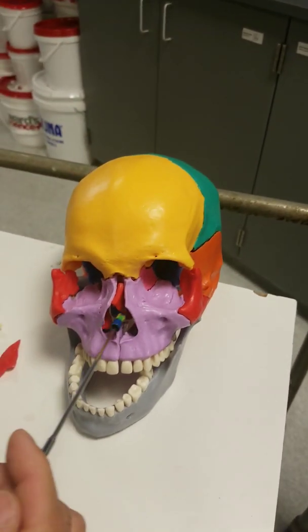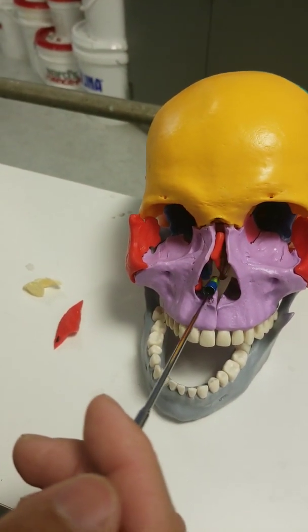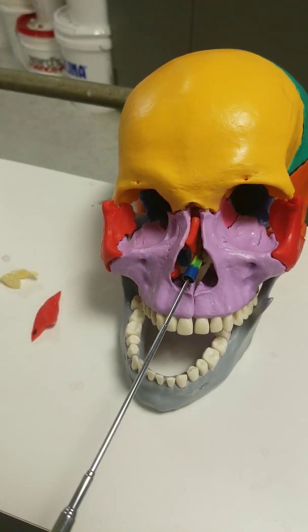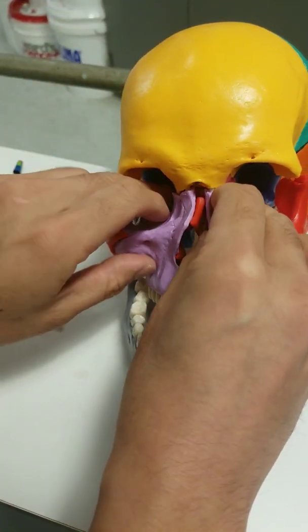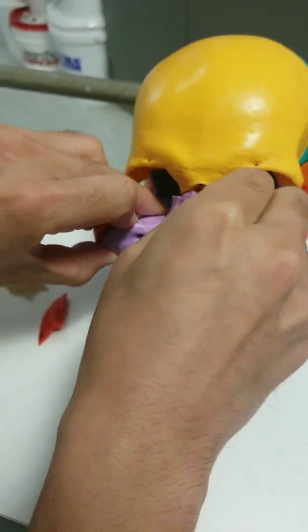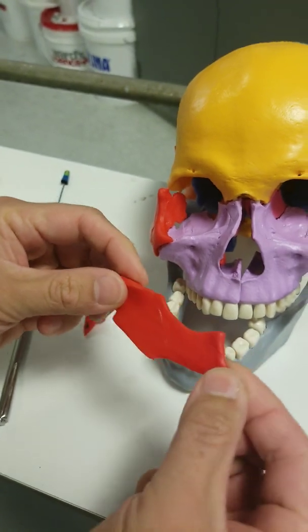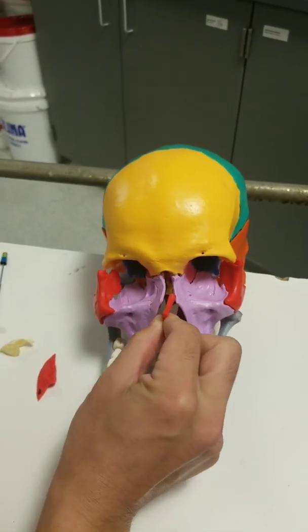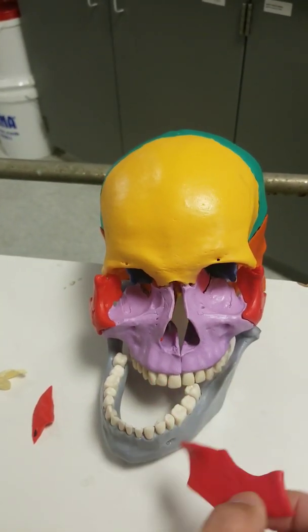We all know the nasal cavity is separated into left side and right side, so we need to separate the two sides, and we do that with two separate bones. The first major bone is the vomer. Vomer means plow, and if we look at this bone in the middle here, you can see it's one long wedge-shaped bone forming the largest inferior part of your nasal septum.